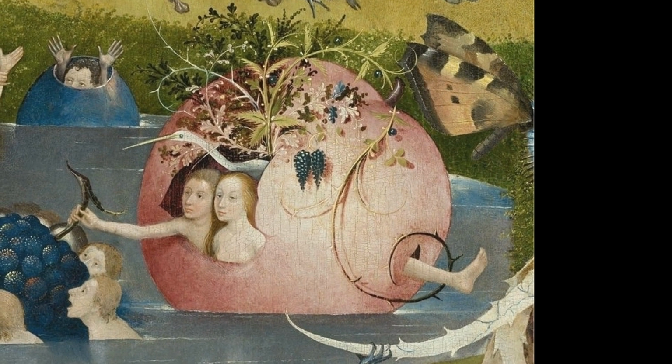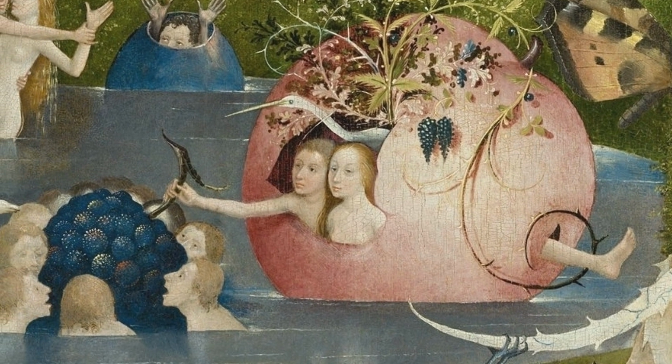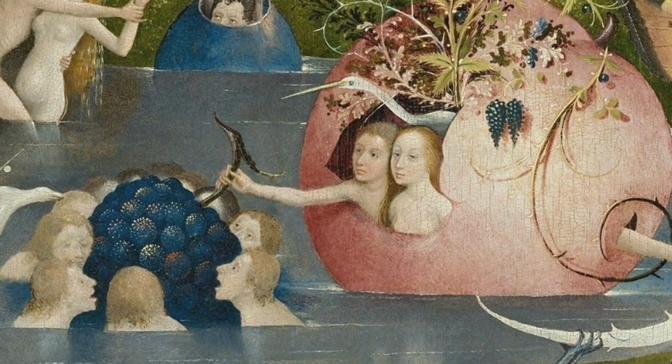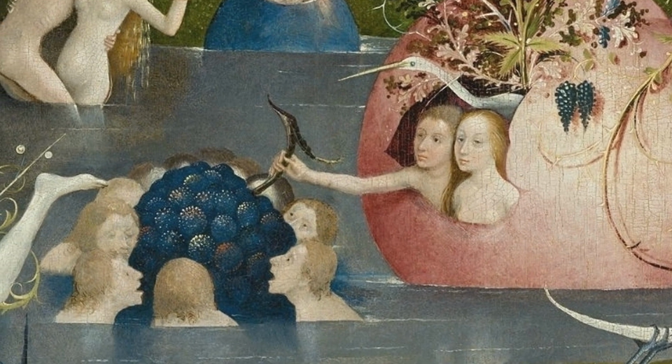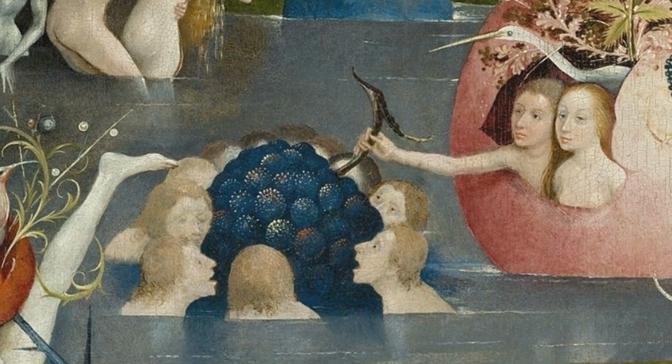The male or Adam-like figure is holding the stem of a large berried blue fruit, somewhat like a bramble. 11 young men, swimming in the water, gather round it and eat its berries.